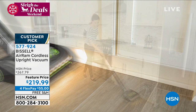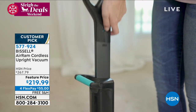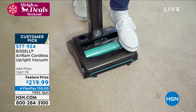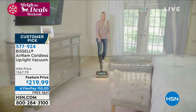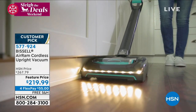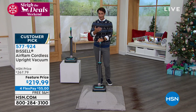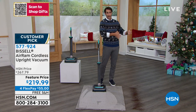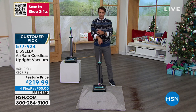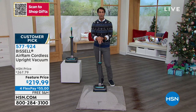And then, I know what you're saying. You're like, well, where's the big dustbin? Where's that big heavy dustbin that I always dread pulling out? It makes the vacuum so heavy. Well, you see that small dustbin on the front there? That will hold just as much as those big dustbins on those big heavy vacuums that you just hate pulling out of the closet. Vacuuming, especially this season, is kind of a daily activity, sometimes multiple times a day. This makes it easy. This takes all the dread out of pulling that big heavy vacuum, and it has the power.